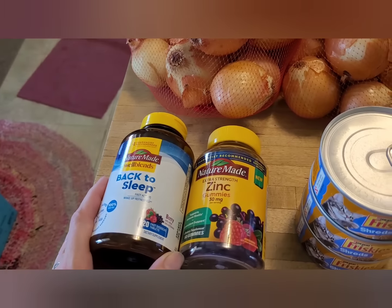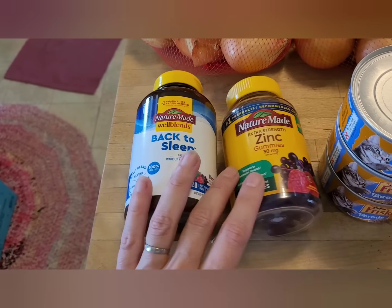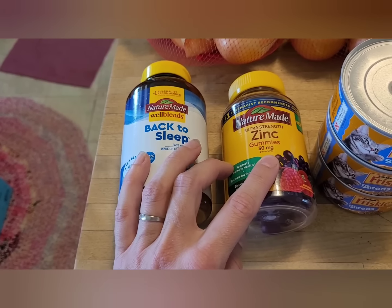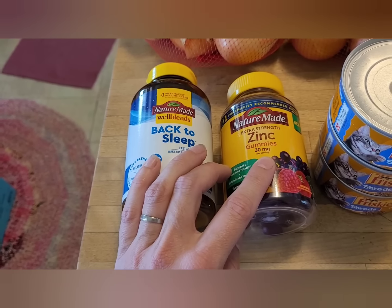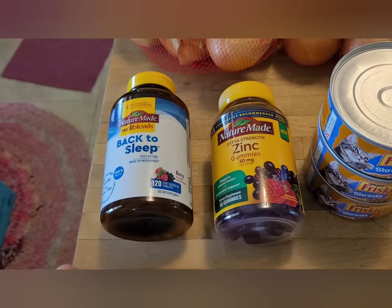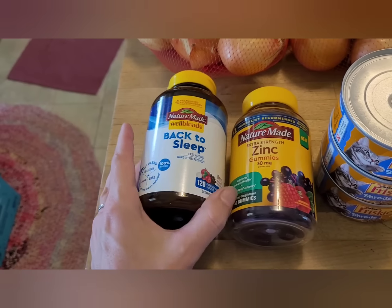We got to pick 2 non-food items. So we have been taking zinc on a daily basis, and so far since we started doing that, we've only been sick twice in the last several months. Knock on wood, say prayers, all that kind of stuff.